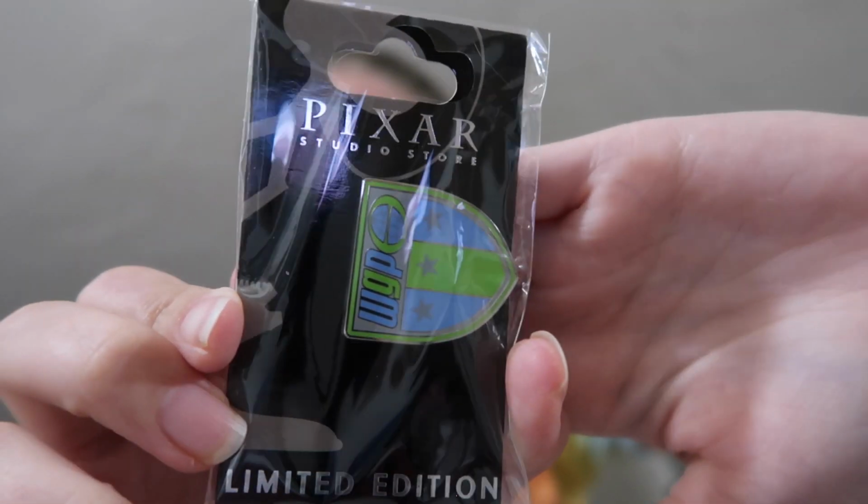And then I believe we should have one more, and it's this Pixar pin, and it says WGP. And it's a Pixar Studio Store pin. I'm not exactly sure where the Pixar Studio Store is. I would assume it's on like Pixar's property, which is definitely something that's probably hard to get to, but super excited to see what this is.